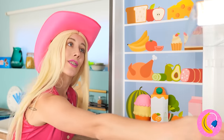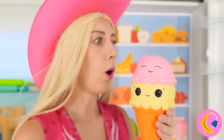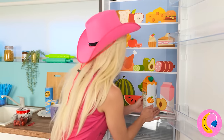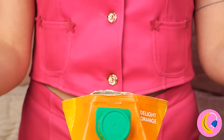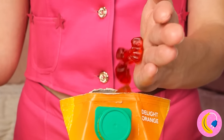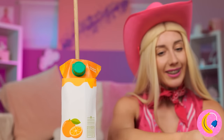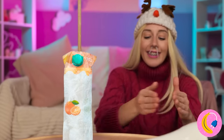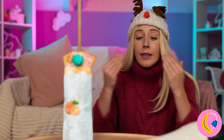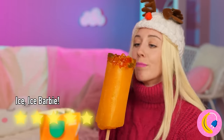Looks like lunchtime. Ooh, ice cream. And that's not all. There's juice too. Why don't we add some candy inside? Can't forget the gummy bears. Add a stick and freeze it up. Now that's what I call cold. And enjoy your new ice pop.